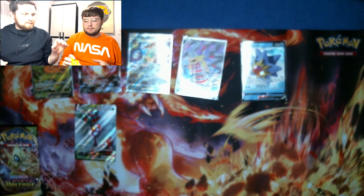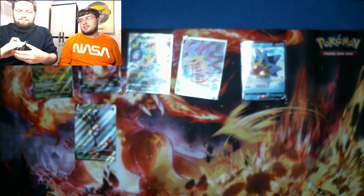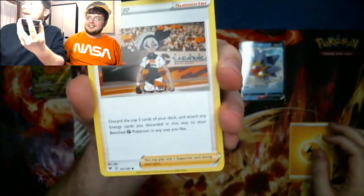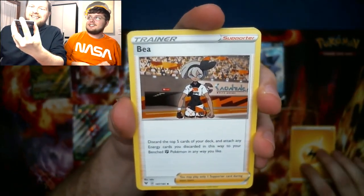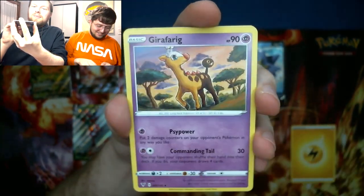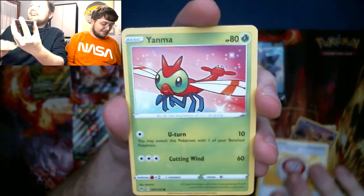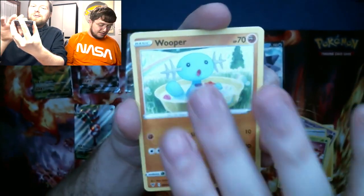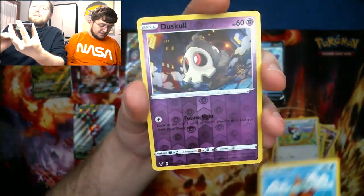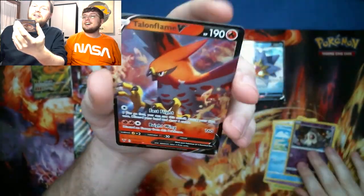Give it to me. One of those cards might have been back in the middle. It's fine. Energy. Bay. Is it actually her name? Bia or Bay? I don't know. Flabébé. Moo Moo Cheese? Anyone want some Moo Moo Cheese? Wooper. Dedenne. Bird. Duskull. And a Talonflame V.